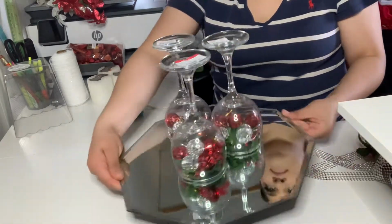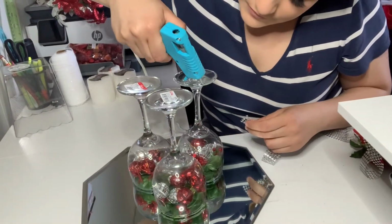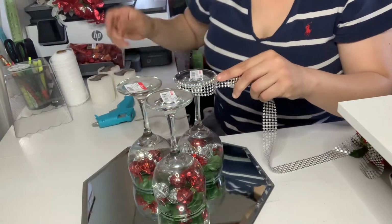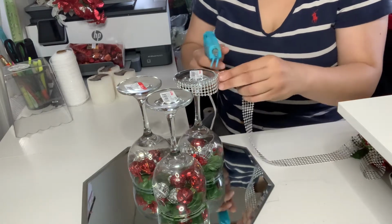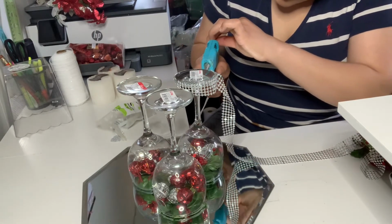And now that I have placed them on there, this is what they look like. They are looking so pretty. And now with my hot glue gun, I am going to be placing some glue around the bottom of the cup and placing the silver ribbon that I have all the way around on all three of the cups. I am running out of glue, so hopefully I have enough for the rest of this project.